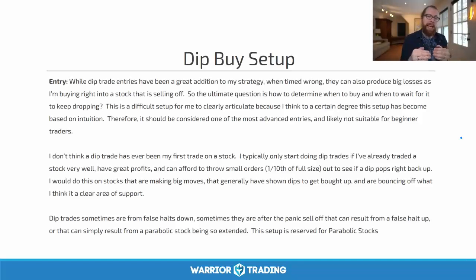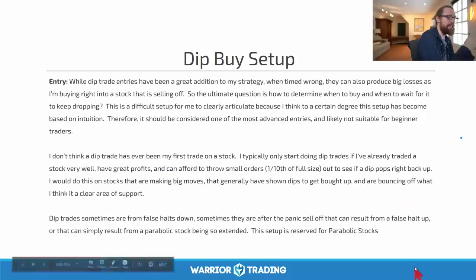And rather than buying at the apex, you're trying to get in at the bottom of the pattern, which is a dip on a little flush with a stop at the low of the pattern. So your stop is the same as if you got in at the apex, but you're buying a little lower. Being able to differentiate that this is a time to do that, and that the stock isn't just going to keep going lower and lower and pulling back, is what's a little tricky. Dip trades are also sometimes from false halts.